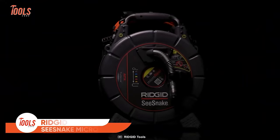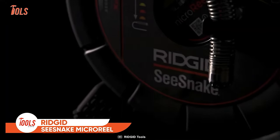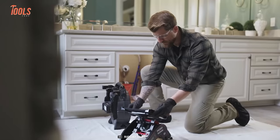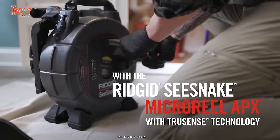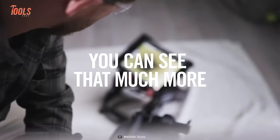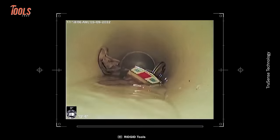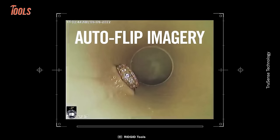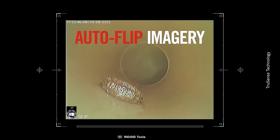Next on the list is Rigid Sea Snake Micro Reel. It's a comparatively small but mighty inspection tool that lets you get detailed images and ensure upright viewing angles in various in-pipe conditions. You'll get crisp, clear images every time, thanks to the high-quality LED lights and auto-flip imagery.